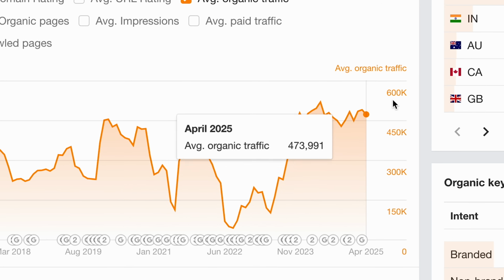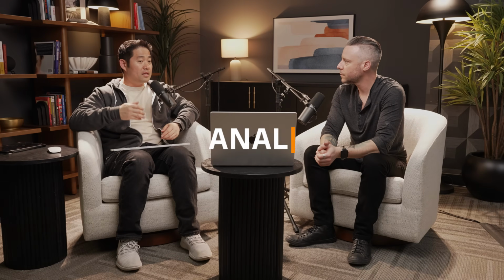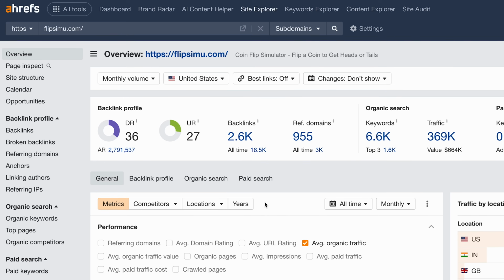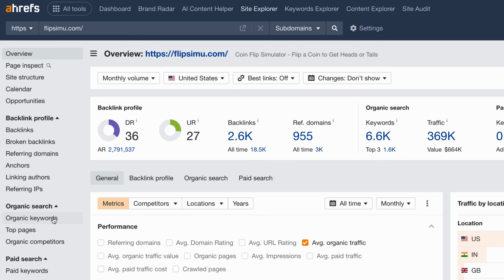How do we get that next leg up so that we can go like this? How do we do that? The first place that I always look is who are your competitors, and see how they're getting traffic, not just to their coin flip simulator, but other pages they might have. So let's start here with the flip simulator thing.